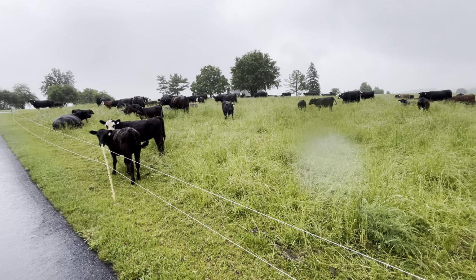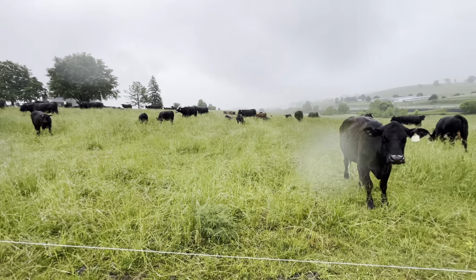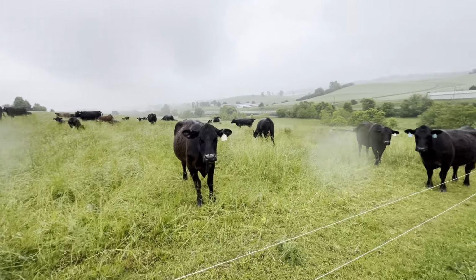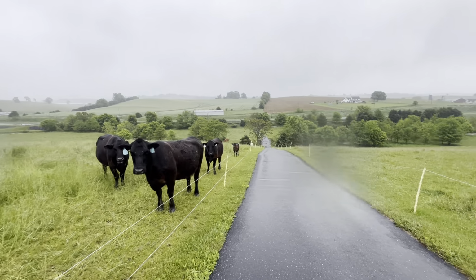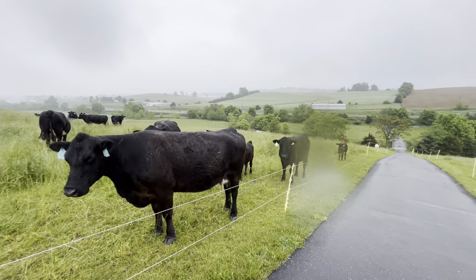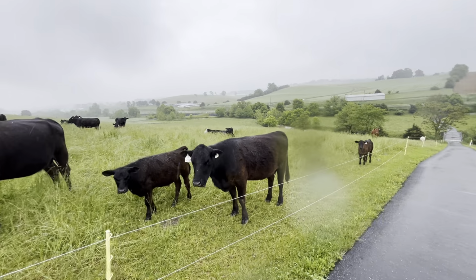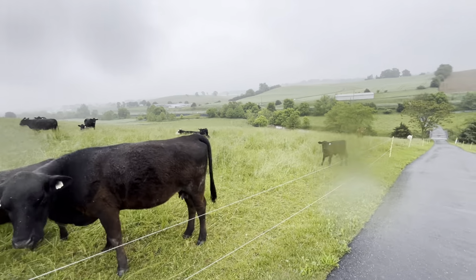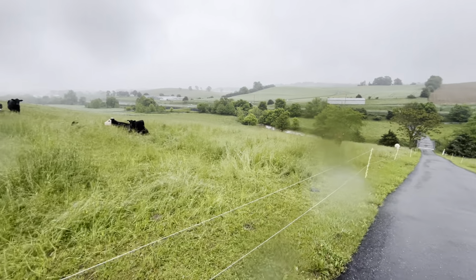Well, we're gonna go move another group. This group's got plenty to eat. Looks like the rain's gonna stop. Should be another cloudy day, which is fine by me. Good grazing weather. Don't have to make hay. Crops are in the ground. Let her rain.